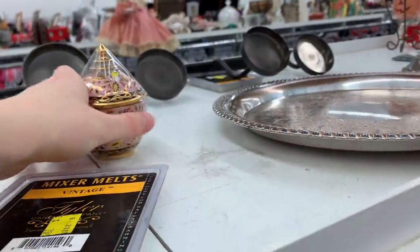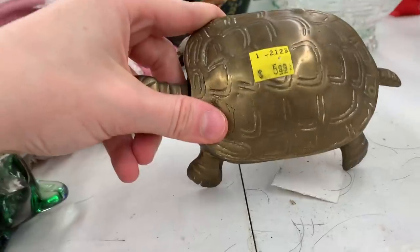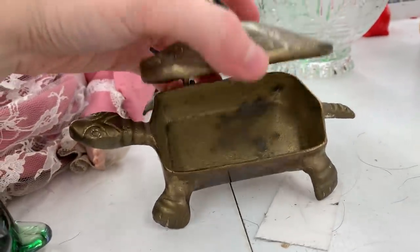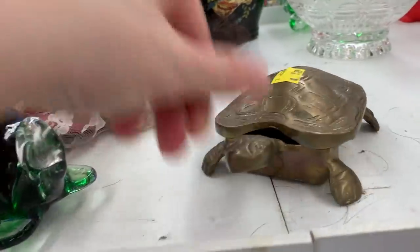This brass turtle is $6. What does he do that he's $6? He hides stuff.